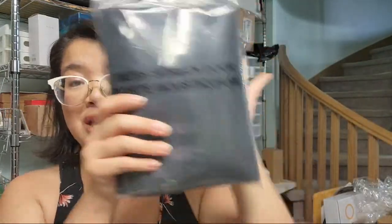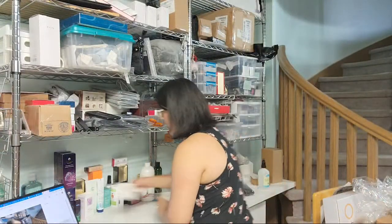Ooh, nice. Okay, first off, we got a mesh screen. Lisa, I got your mesh screen in. Perfect for Hunter. So that's that. And then here, what is this? Oh, it's so teeny tiny. This is for me.